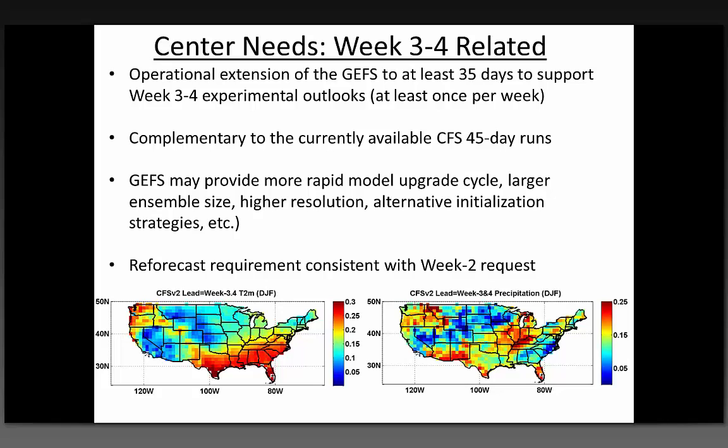As far as week 3 and 4, one of the areas that we feel may help us, entering new territory here, is to potentially operationally extend the GFS after 35 days to support these outlooks, potentially one time per week. This is certainly complementary to the CFS. We use the CFS 45-day runs very heavily and are very appreciative of them. The idea here is that perhaps the GFS may provide a more rapid model upgrade cycle. There's a different, larger ensemble size, potentially higher resolution, and there are varying degrees of initialization strategies it can use, with discussions about coupling and so on. The reforecast requirement discussed for week 2 would apply here as well.